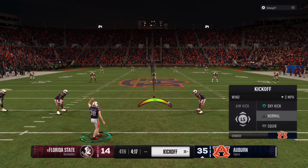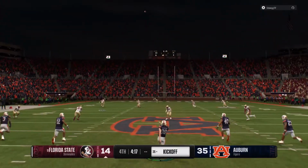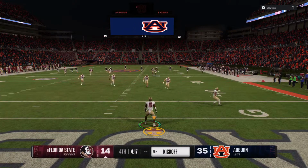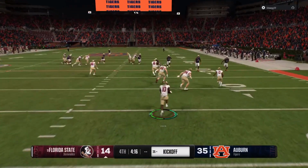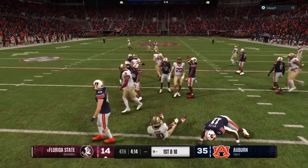Kickoff team is on the field. They'll try to drive this one deep. Let's see if he can make a play on the return. And the returner will be dragged down.